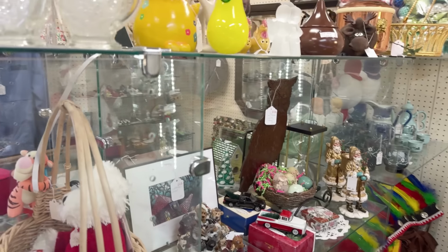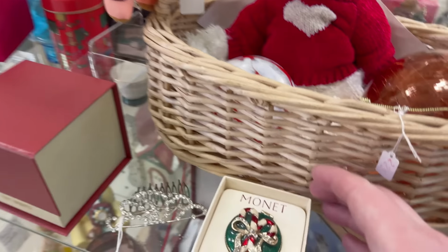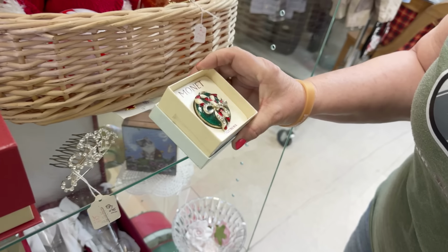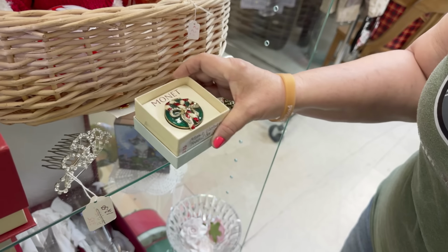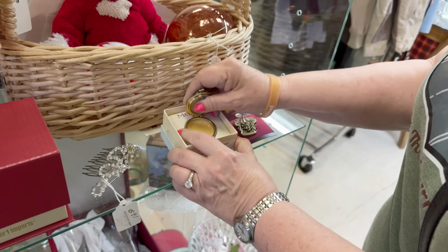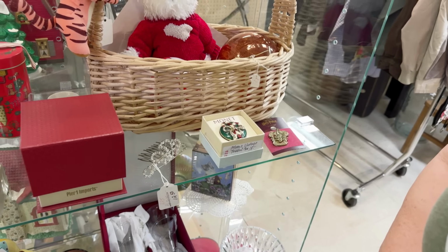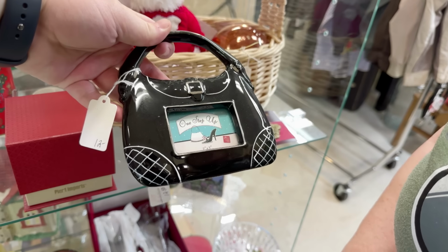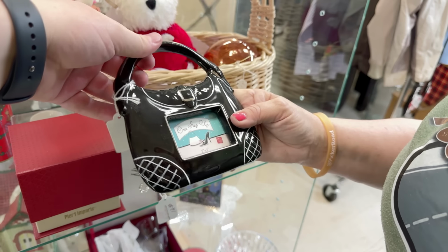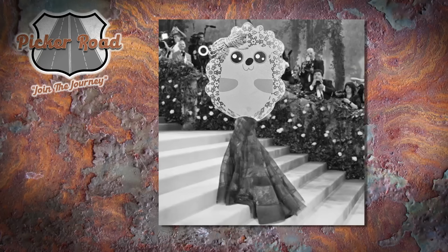It really is. I want to move around to the side and see what else we find. Look at the Monet. Oh. A little Christmas trinket box. And it's a Monet kind of day also, isn't it? Collectible box. Let's see what that looks like. Little Monet box. What is that? It's a Russ purse frame. Oh, that's cute. I really like that. That's nice. I'm thinking I might get that, and I might just put a photo in there of that time Rhodey was on the red carpet at the Met Gala.